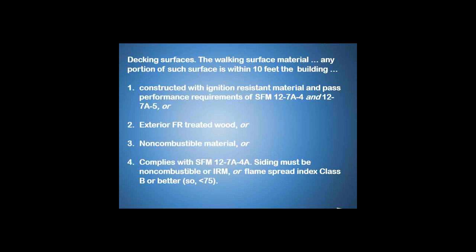If you are a combustible decking material, so if you're a wood, an untreated, non-fire retardant treated decking material, or you are a wood plastic composite, you are complying via number 4 provision for the most part. Every example that I know of, that's how you're complying, by number 4.